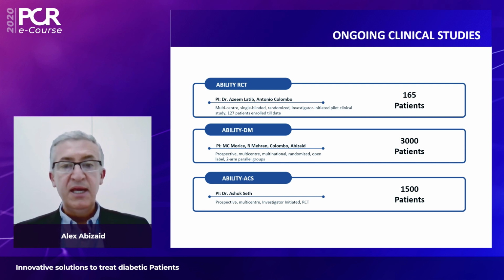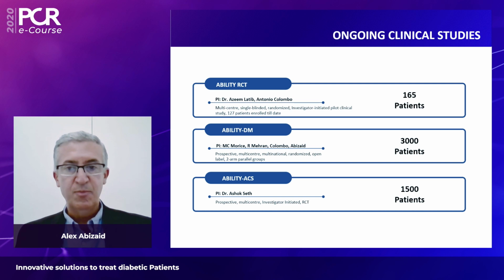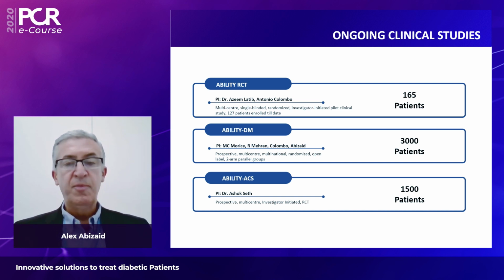And moving ahead with randomized trials, we have the ABILITY imaging sub-study with a lot of OCT to understand the comparison with Synergy and Abluminus in terms of neointimal formation and toxicity to the vessel wall. But the most expected trial is certainly the ABILITY Diabetes randomized trial with 3,000 patients that Marie-Claude will describe in detail. And also an important study with 1,500 patients, particularly for unstable patients, ACS patients. So a very strong clinical program to prove that this technology can really be one of the best solutions for diabetic patients. With that, I thank you for your attention. If you can stop for a few minutes, I'll be happy to take some questions.